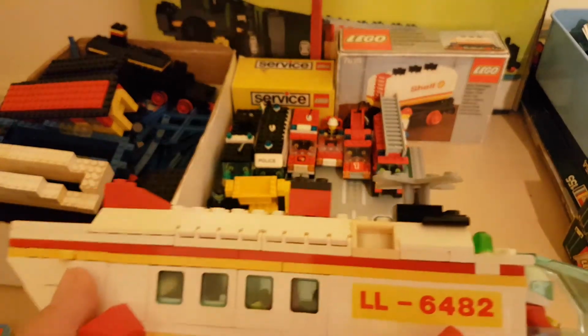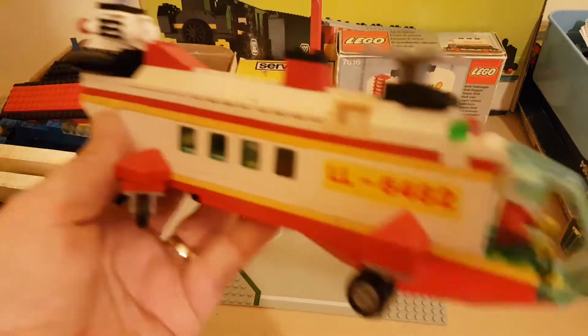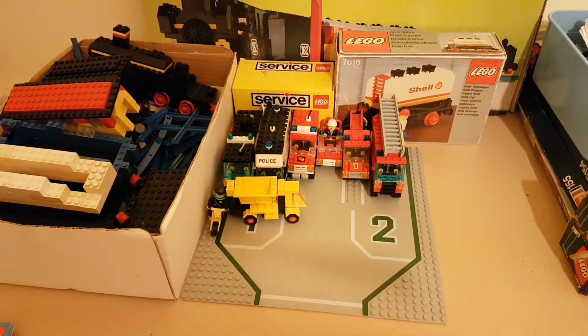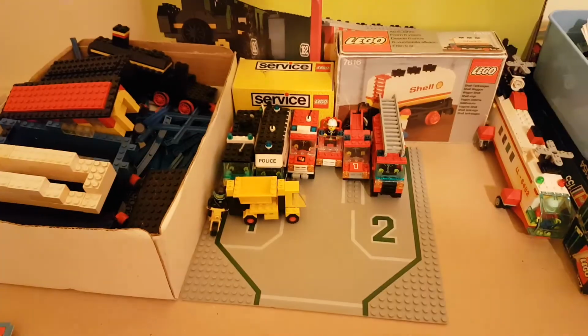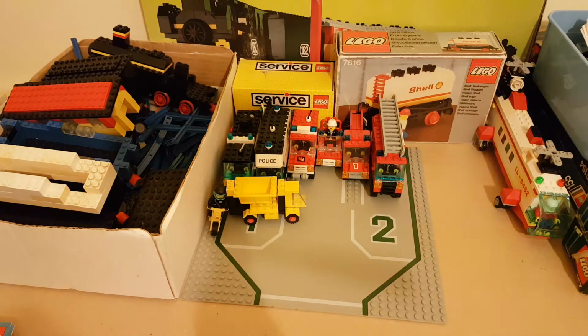Can't see any instructions with this one, but it's the sea rescue helicopter, I think. And there's a load of rotor bits. So I'm guessing they'll all be off that. They look like it, to be honest. I'll throw them in there for now. It's quite a long video, this one, because there's quite a lot to get through. But hopefully it won't all be so long. This is 6632. Little police pickup. And it comes with the little bits for the back.